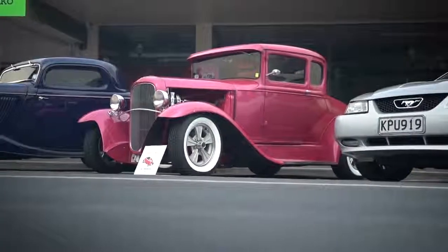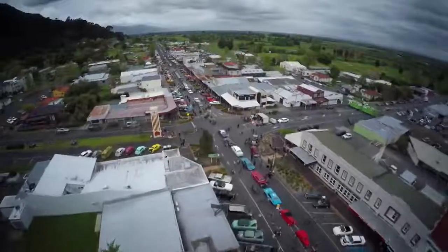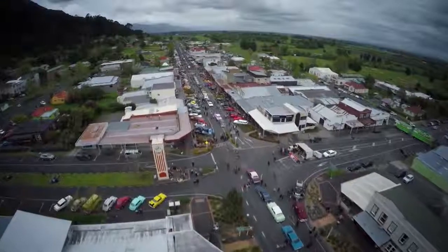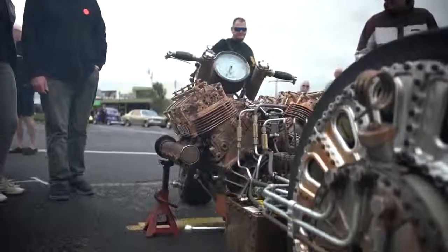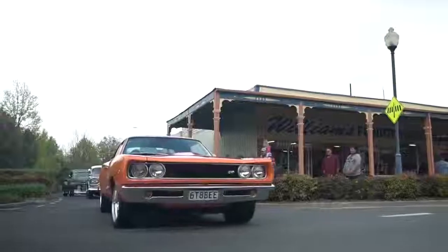We're putting Te Aroha on the map first and foremost, and the best way to do that is to have something for them to come and see. And so classic cars, hot rods, we've got bikes, we've got vintage caravans, we've got Firetrucks, tractors, you name it. So yeah, it's lots for people to see. It's definitely the single biggest event that Te Aroha has every year. So we do have other events in town, but this is definitely the biggest draw card for the town.